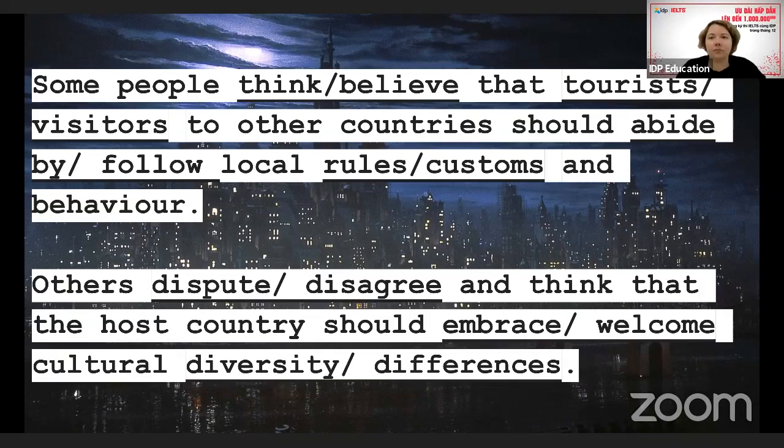Be careful. Diversity is an abstract noun, so it's always singular. Difference you can count, so it's a countable noun. You used to have differences. And some other words that people wrote, like distinctions, it's a countable noun. Disparity, it's a countable noun. So when you're looking at the dictionary, please look carefully.